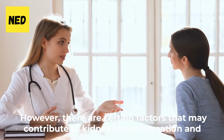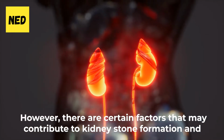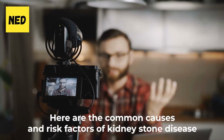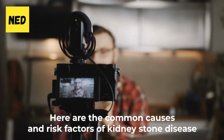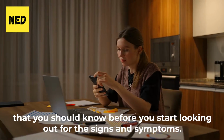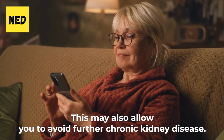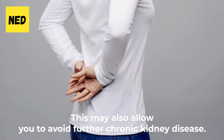However, there are certain factors that may contribute to kidney stone formation, and you may find it inevitable if you have any of these. Here are the common causes and risk factors of kidney stone disease that you should know before you start looking out for the signs and symptoms. This may also allow you to avoid further chronic kidney disease. Number 1. Low fluid intake.